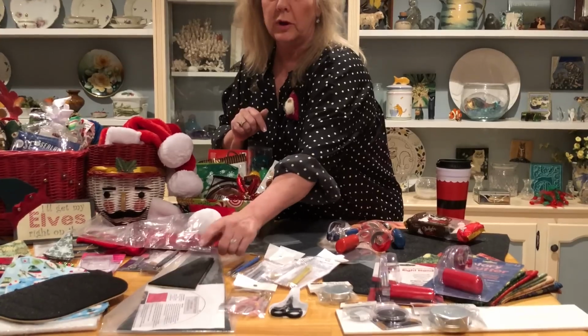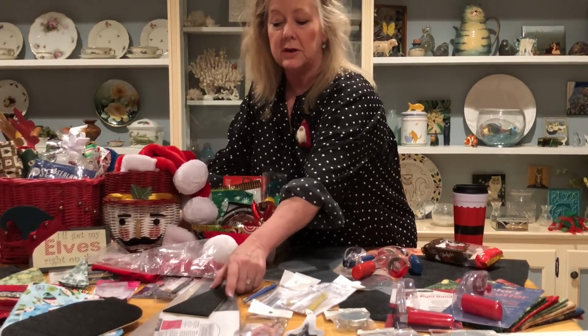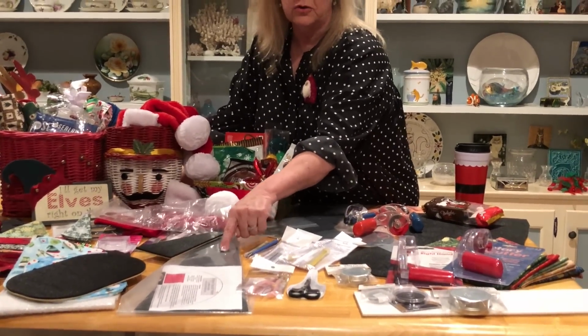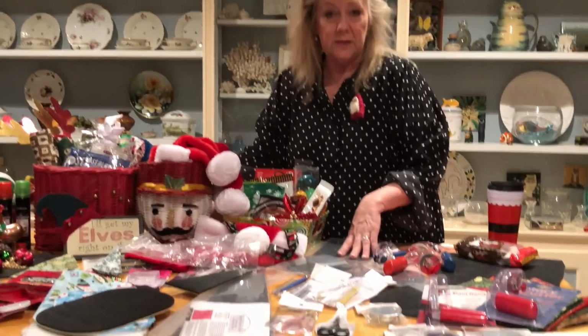So I'm going to be giving you one of these. They're great for Christmas tree skirts, and I'll show you a couple projects done with that. This is our smaller one, and then we've got a larger one here too, and I'll show you some projects from that as well. I've got a Christmas stocking.